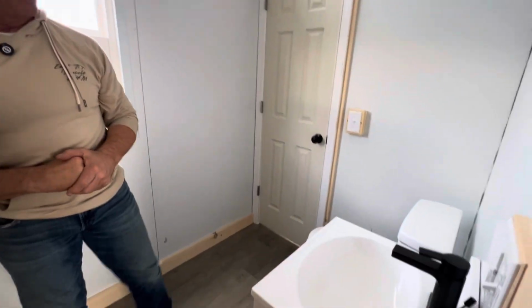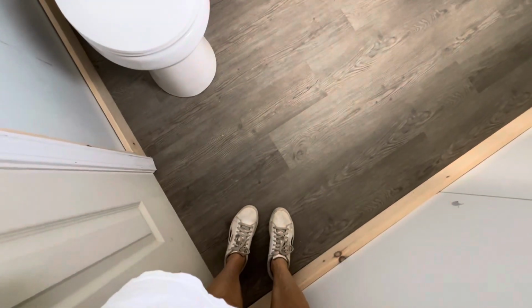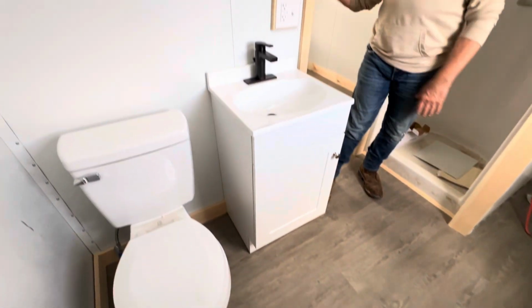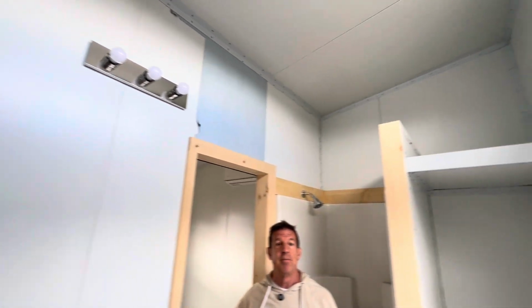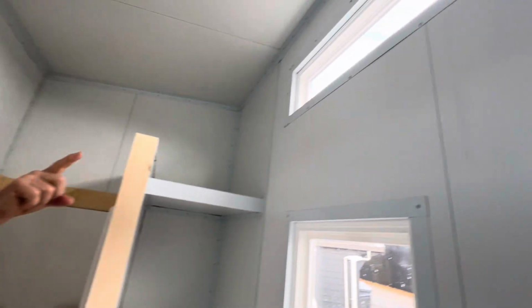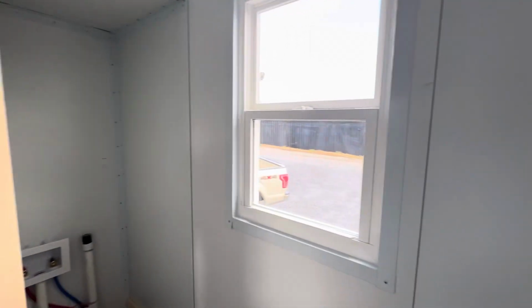You got a toilet, a small vanity. Everything comes with the price of the house. This is an extra bathroom into the bedroom. This is amazing. You got a small bedroom. You got an extra light up here that allows all this indirect light. We have no electricity on the house. A window. There'll be an exhaust fan above here.